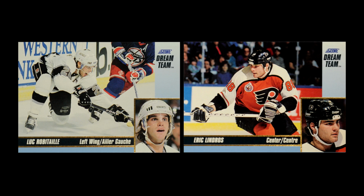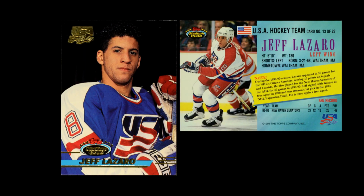But that's not the case. It's not an Upper Deck subset. This is a standalone card from Score, and I think that it's not terrible as much as I think it's a big letdown. You can do so much. You can make it so much better. And when you shift over to Stadium Club with their USA hockey cards, well, they did do it better.